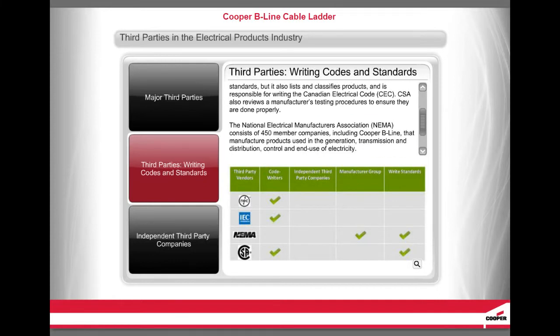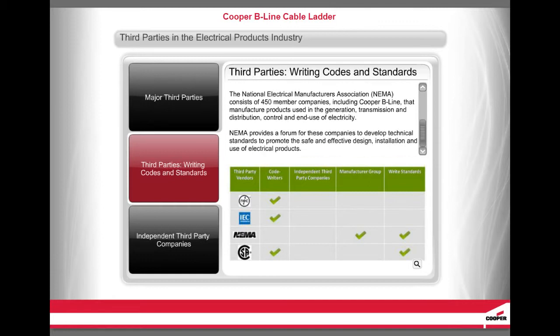The National Electrical Manufacturers Association, NEMA, consists of 450 member companies, including Cooper Beeline, that manufacture products used in the generation, transmission and distribution, control, and end use of electricity. NEMA provides a forum for these companies to develop technical standards to promote the safe and effective design, installation, and use of electrical products.